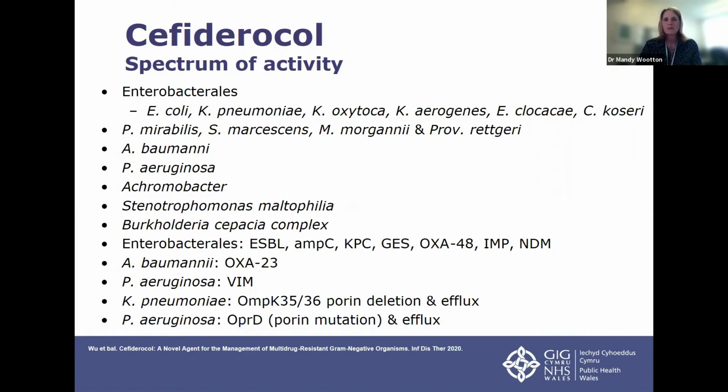So, for example, ESBLs, AmpCs, the class A carbapenemases, but also OXA-48, the class Ds, and the class Bs, metallo-beta-lactamases, IMP and NDM in Enterobacteriales. It'll cover even OXA-23 in Acinetobacter baumannii, and the metallo-beta-lactamase VIM in Pseudomonas aeruginosa, and it also has some activity against the Klebsiella pneumoniae and the Pseudomonas aeruginosas which are carbapenem resistant, but without a carbapenemase.